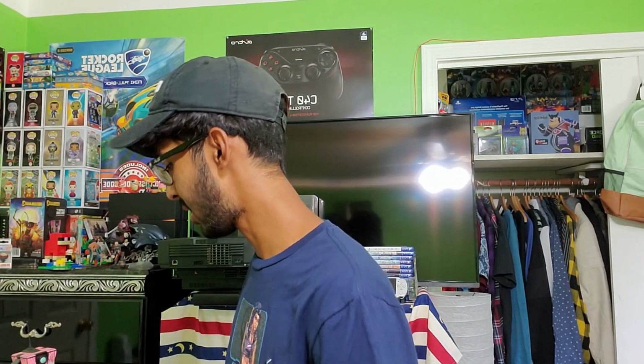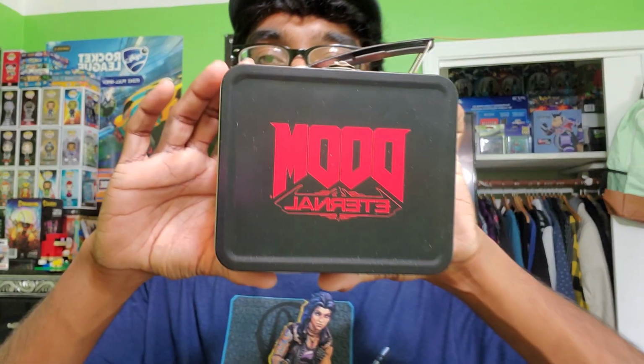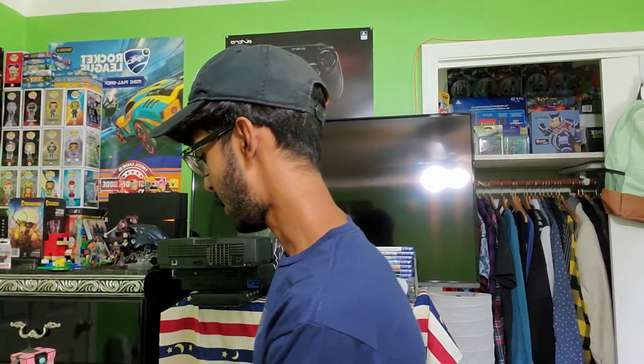So he gave me this Doom Eternal lunchbox tin sort of thing. Pretty cool. Really nice artwork right there all around. Now I don't know what the hell I'm gonna do with this. It's just been sitting back there for the most part, but I got some consoles right there at the moment.